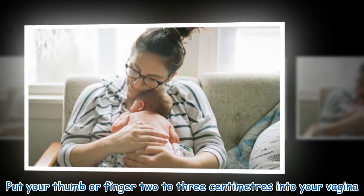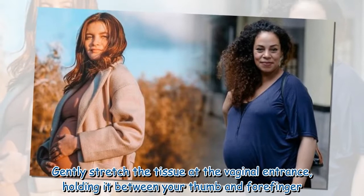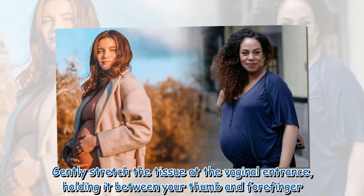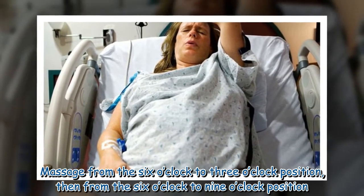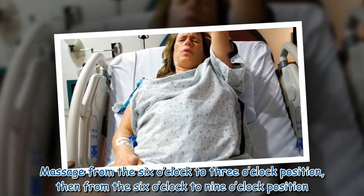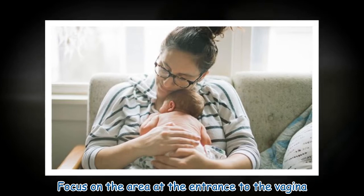Put your thumb or finger 2 to 3 centimeters into your vagina. Gently stretch the tissue at the vaginal entrance, holding it between your thumb and forefinger. Massage from the 6 o'clock to 3 o'clock position, then from the 6 o'clock to 9 o'clock position. Focus on the area at the entrance to the vagina.